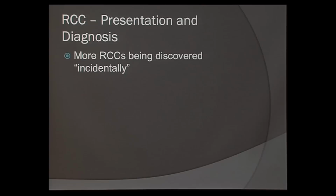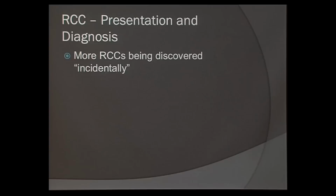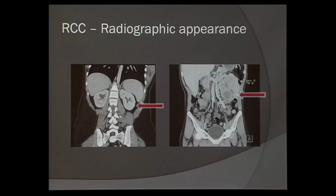More RCCs are being discovered incidentally, without symptoms at all, actually. And the reason for this is the availability of imaging technology such as MRI and CAT scan. So somebody might be getting a CAT scan for gallstones, for example, or appendicitis. They're being worked up for something else, and incidentally, RCC is found in the kidney. What that's done is basically moved the diagnosis, and therefore the staging upon diagnosis of RCC, into an earlier stage. So more RCCs are being caught earlier, which allows for more definitive treatment for those cases in which they're found incidentally.